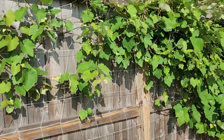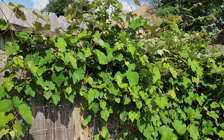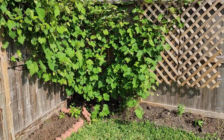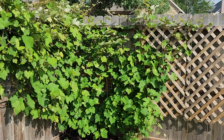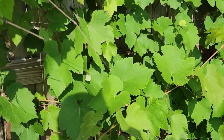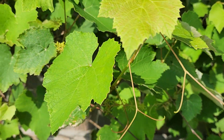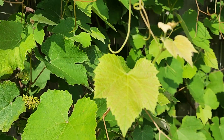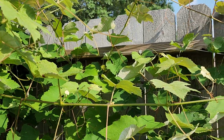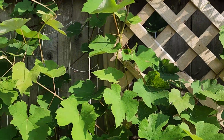But what is making fruit for the first time this year is our grape. Look how beautiful and big this grape has gotten. It's actually climbing over the other side of the house. And then if I can show you guys closely, as you can see, there are little clusters everywhere. I mean, they are everywhere. It's super duper exciting.